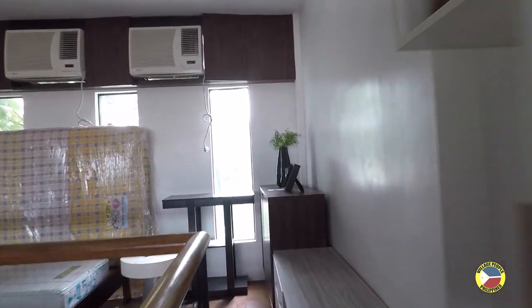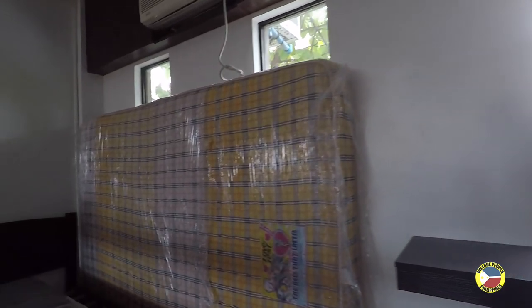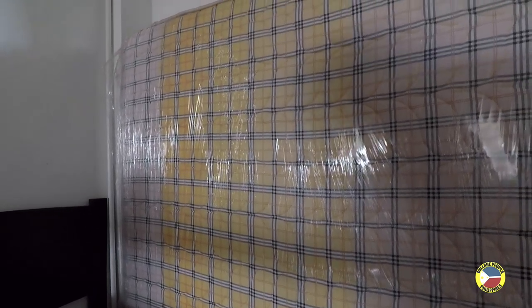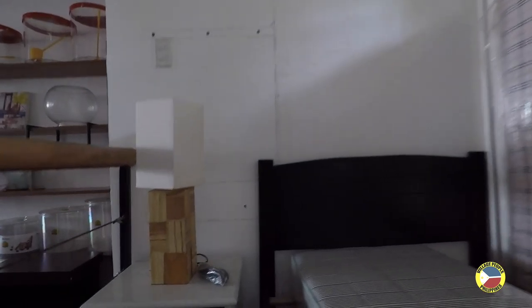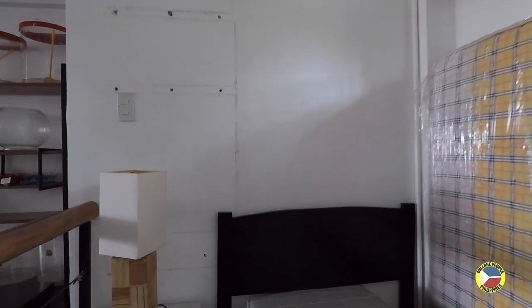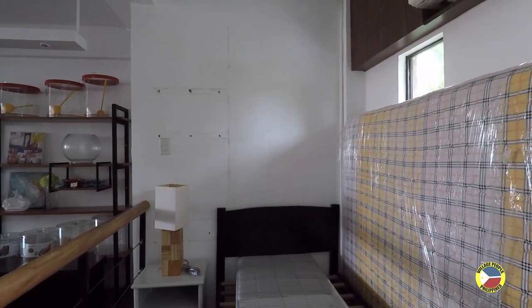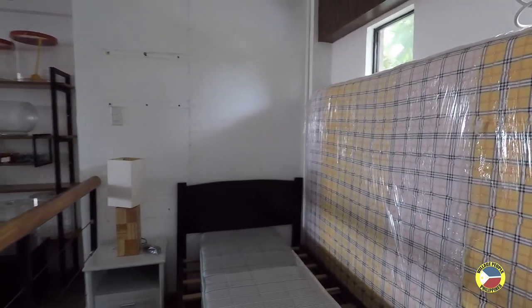They've got this small bed here with a mat. There's another mattress. I think this is only the mattress. The bed, is it the bed? Single bed. Oh, single bed, 5,800. Because the other one, the 15,000, was the double bed.